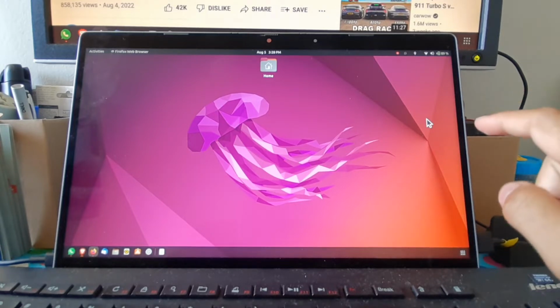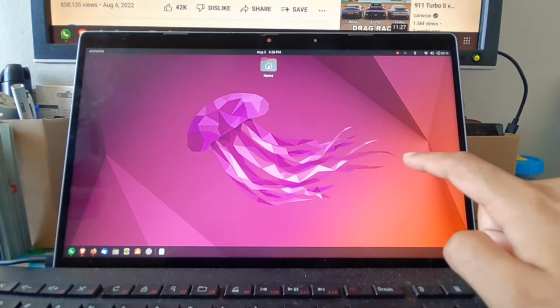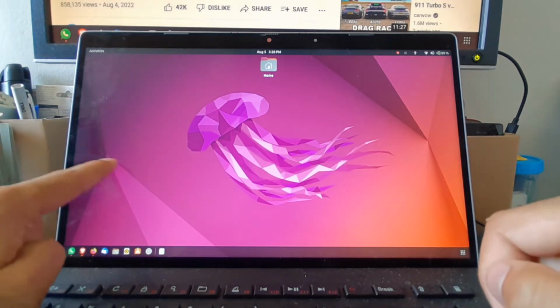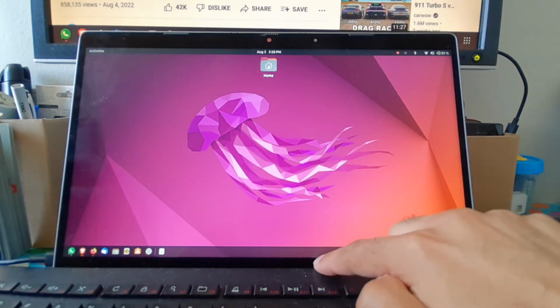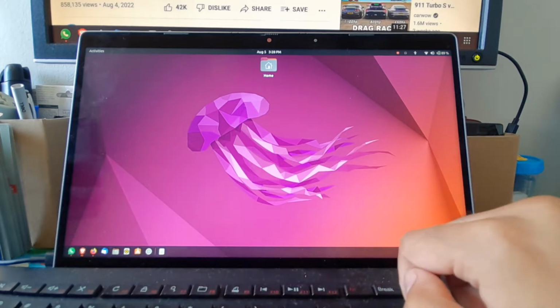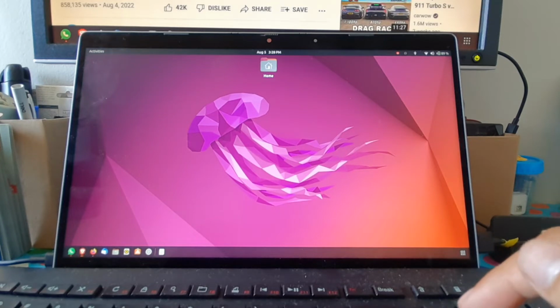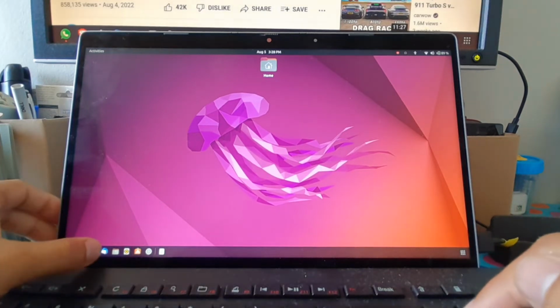Let's try to see what happens if we swipe from the right. There's nothing. We swipe from the left, there's nothing. We swipe from the bottom, there's nothing. And if you swipe from the top, there's nothing. So let's go ahead and open something.